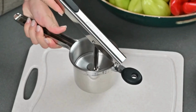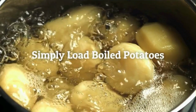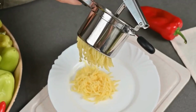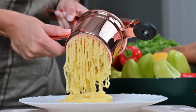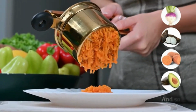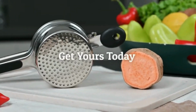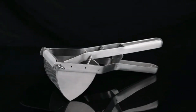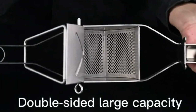Ergonomic handle design. Extended handle measures 11.5 inches, 29 centimeters long, designed for easy leverage so you feel very comfortable to use. No need to quarter or half cut the potatoes. Extra large bowl can handle large potatoes for nearly 3 cups. No need to slice the potato in half anymore. Put it all in, simply press the lever and done.